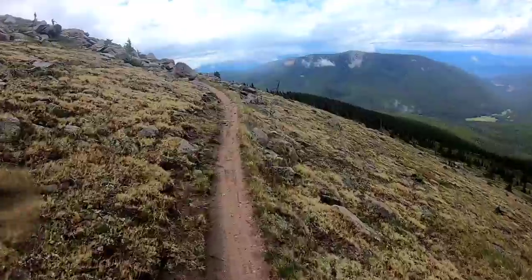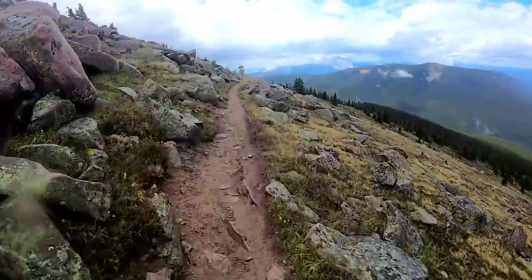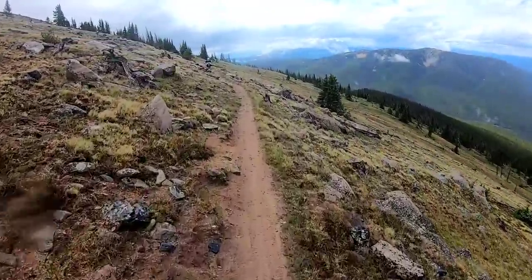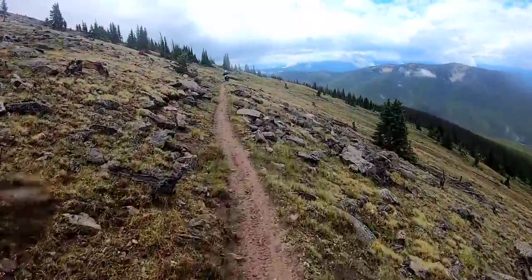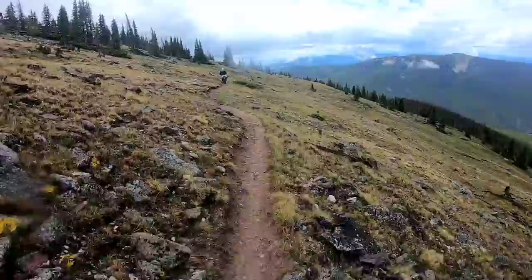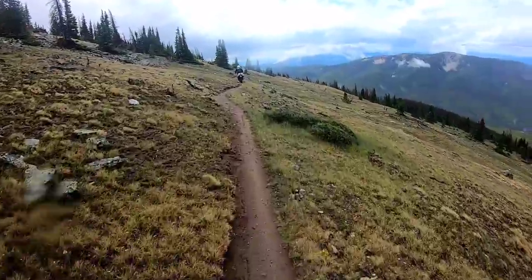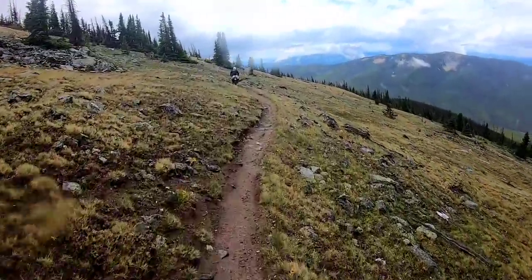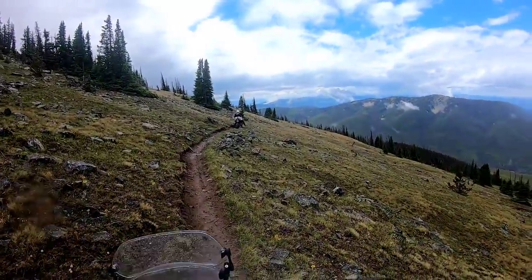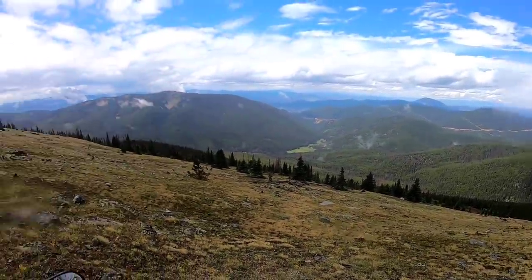Hands and feet inside the ride at all times. Your eyes on the trail. Look at the epic scenery later. Continental Divide Trail.